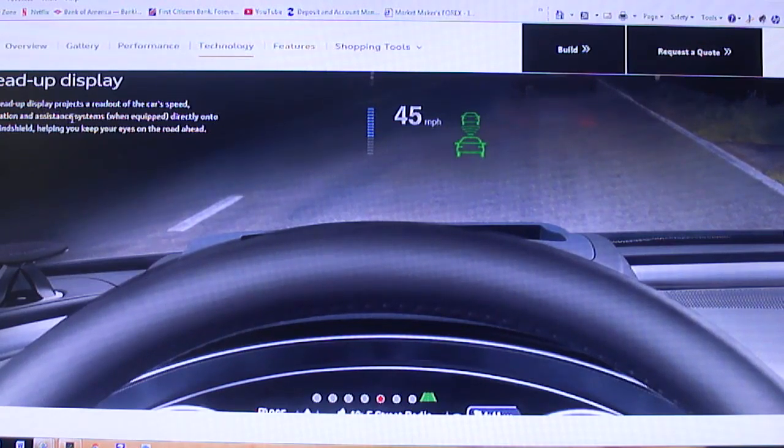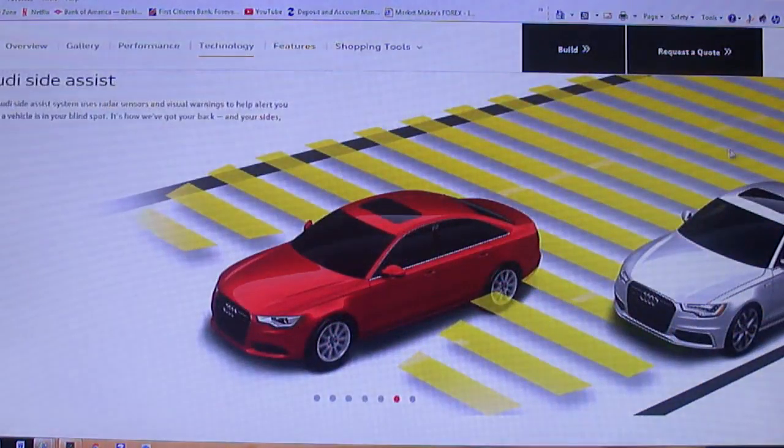The head-up display projects. Ooh, look at this. You get a projection readout of the car's speed and navigation systems, when equipped, directly onto the windshield to keep your eyes on the road ahead. So that gives you that system control to tell you that there's a car in front of you, also keeping your speed. All right.